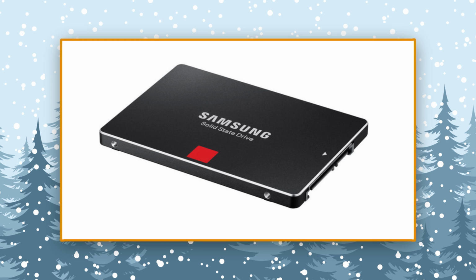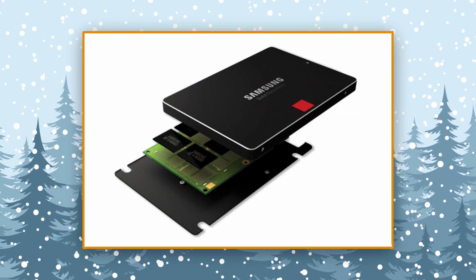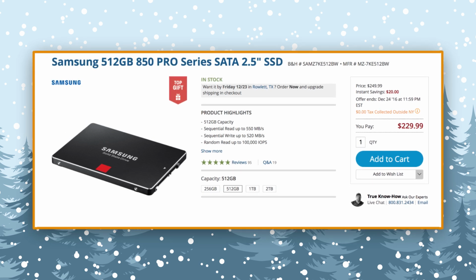And our last pick in hardware is this Samsung solid state drive. It's a super fast solid state hard drive, which can improve startup times, read-write times, and even improve your speed in programs that use files from the drive for playback like After Effects.